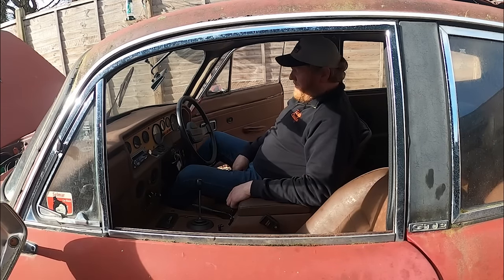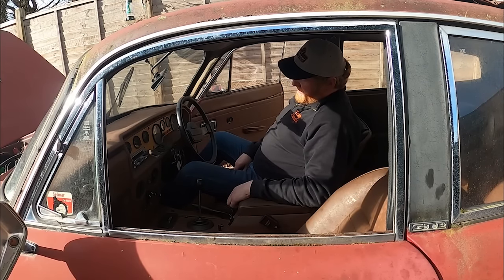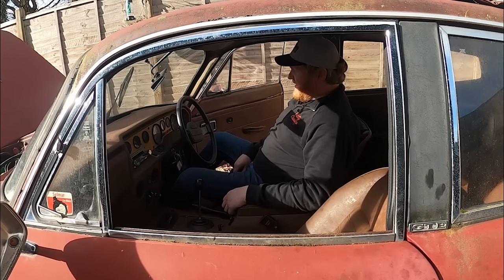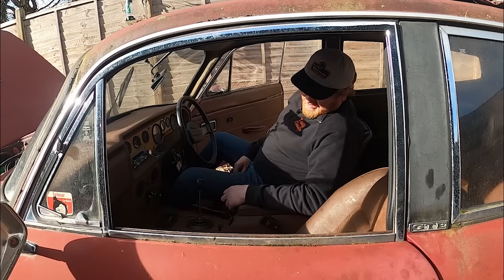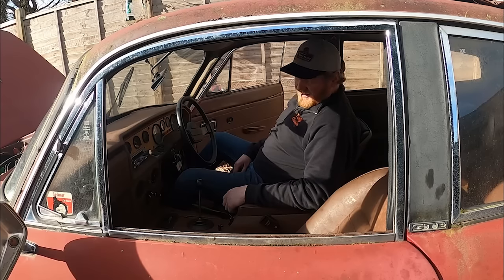Absolutely nothing. There's no pedals there at all. They're just loose. That clutch just feels like it's not attached to anything. Oh, I knew there was something. This would have been too easy otherwise. But we have got a stereo. Great.